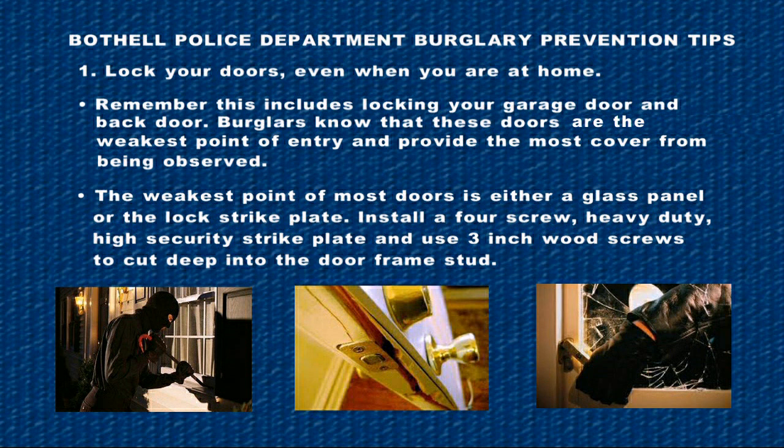Lock your doors even when you're at home. Remember, this includes locking your garage door and back door. Burglars know that these doors often are the weakest point of entry and provide the most cover from being observed. The weakest point of most doors is either the glass panel or the lock strike plate. Install a 4-screw heavy-duty high-security strike plate that uses 3-inch wood screws to cut deep into the door frame stud.